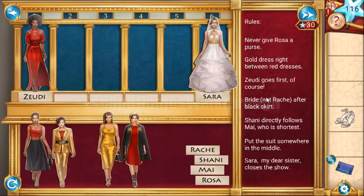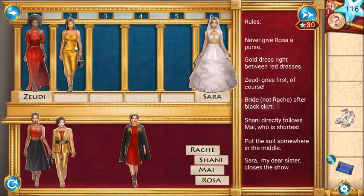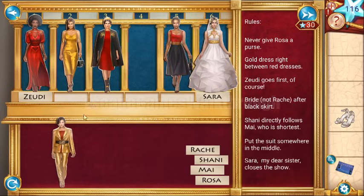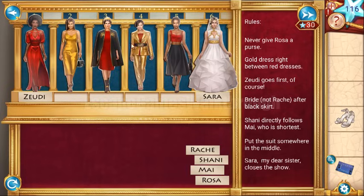Next, we have that gold dress right between red dresses. So we have one red dress here, and then gold, and then another red dress. And we can see that the bride is after the black skirt. So the black skirt is before the bride, and so it's the only place to put the golden suit. Next, Shanti directly follows May, who is the shortest. So May is the shortest, and the shortest is this girl. So she is May, and Shanti directly follows May.